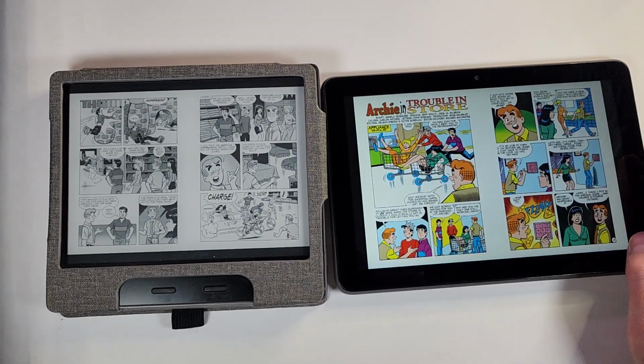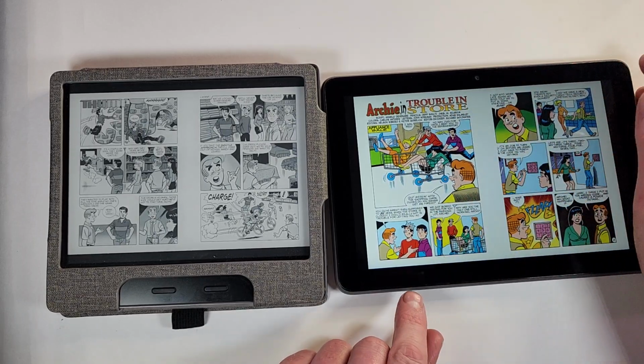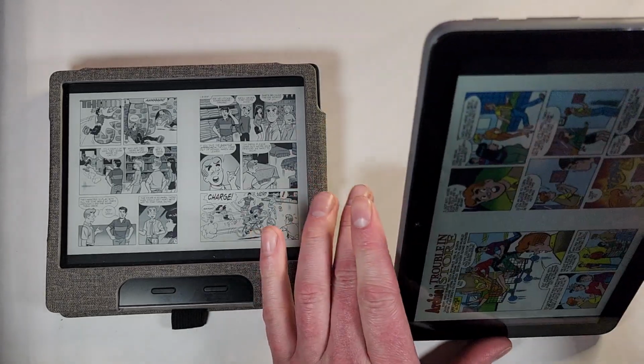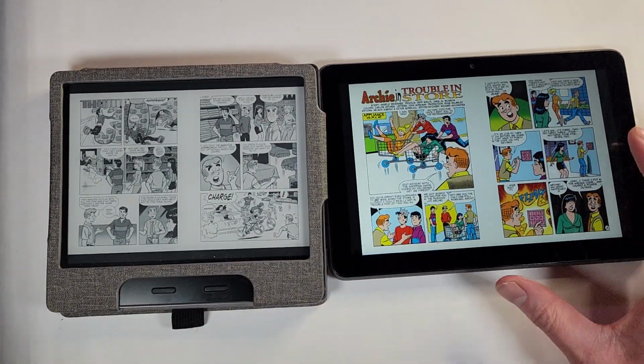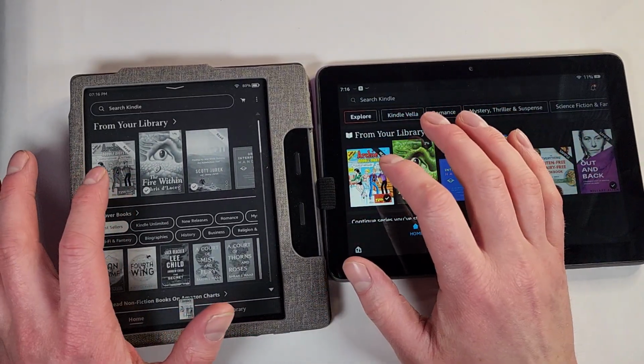Another thing I want to mention is on the Fire tablet, if you have it in horizontal mode like this, you do have two different pages on one screen. If I turn it vertical, I will get one page on screen, even on the 8-inch tablet like I have here. Then let's talk about actually reading a book, an actual book, not just a comic.